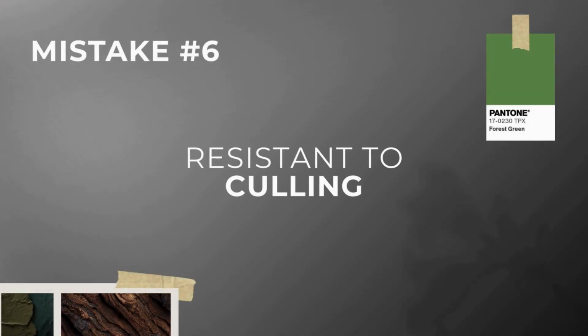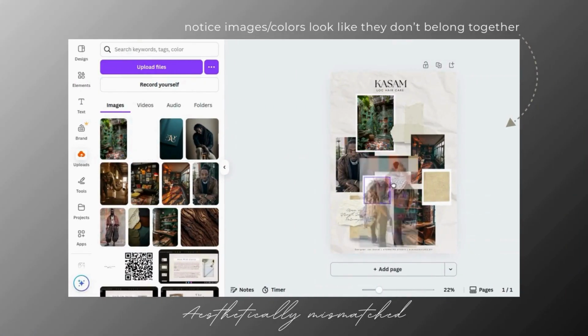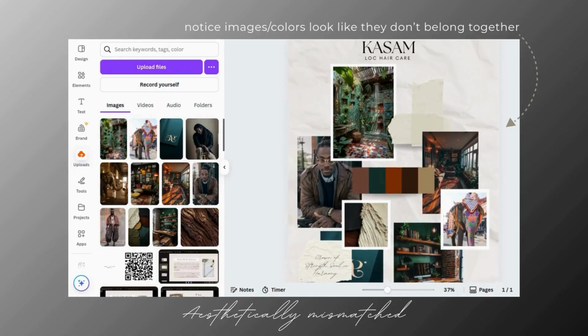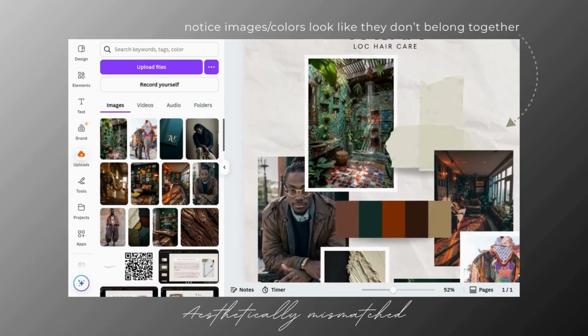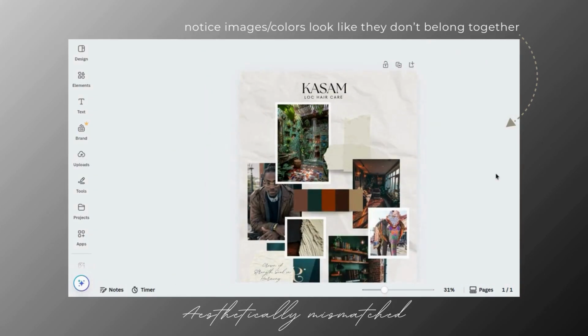So for mistake number 6, don't just throw all the images onto your mood board. It can be so tempting to transfer every image you resonate with from your vision board to your mood board, but you are curating. So you want to be very strategic about which images, fonts, and colors you're choosing to go on to the final mood board.